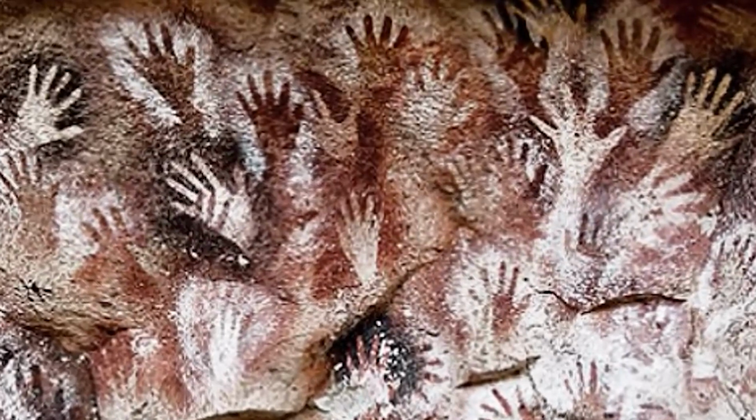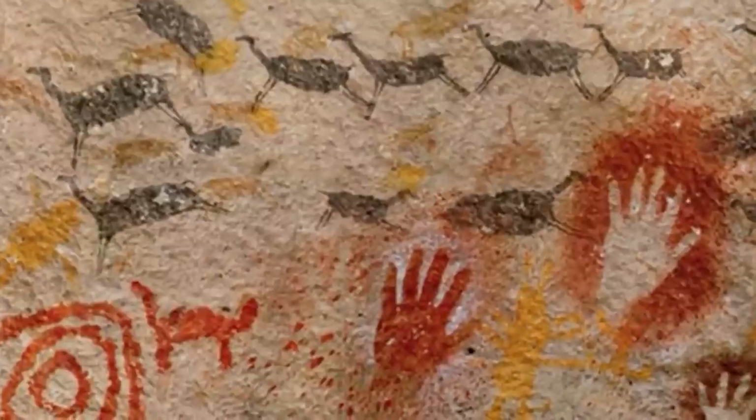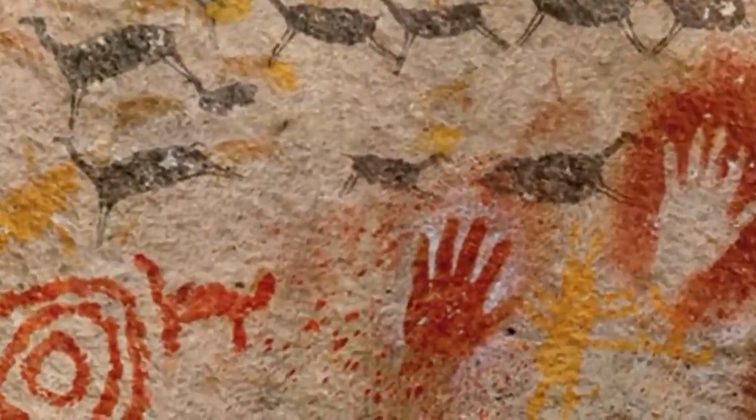All the hands inside the cave are stenciled, and most of them are left hands, indicating that the people probably used their right hand to hold the spraying pipe, or they sprayed the back of their right hand with their left. It made sense, trust me. Either way, the cave was filled with hands. There was also artwork of full human beings, geometric shapes, hunting scenes, etc.